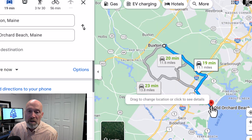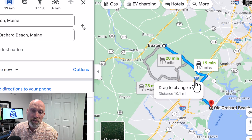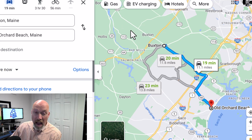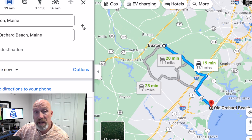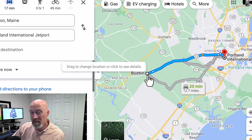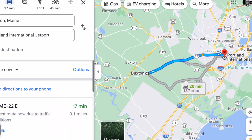It's very, very convenient. Old Orchard Beach from the bottom of Buxton is 20 minutes, guys. So if you're up at the pond and you want to come down to Old Orchard, you're going to be adding 20 minutes to that easily. If you want to get to the Portland Jetport from the bottom of Buxton, you're looking at 17 minutes. Very, very close, right? So if you're more inland, you're going to add 15, 20 minutes to that.